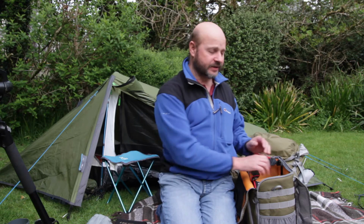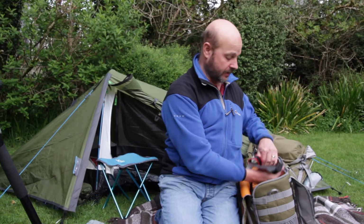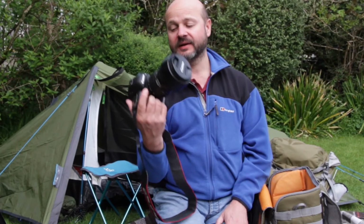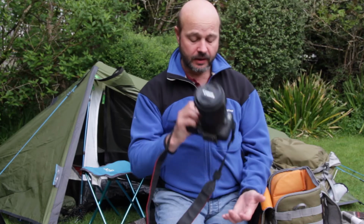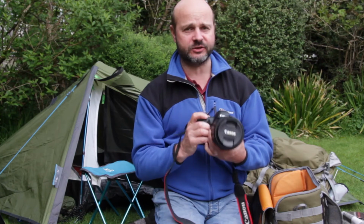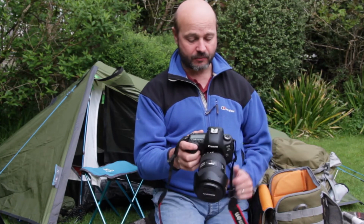And because I got on so well with the 7D, when I decided to upgrade to full frame, there really was only one option for me. It was to stick with Canon and to go with the very trusty, well known and loved by many photographers, Canon 5D Mark IV. And this also is a truly fantastic camera. It fits well in the hand, it feels nice, it's quite rugged. It's a professional spec camera.